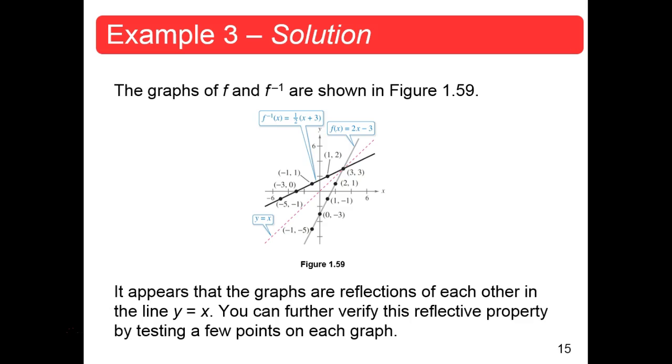And it reflects across the line. They first said, oh, no, we use red for this, because usually I use red for the dotted line. But it's okay, you don't have to. It appears that the graphs are reflections of each other in the line y is equal to x. You can further verify this reflective property by testing a few points on the graph. And look at this, they put them in here. -1, -5, -5, -1, 0, -3, -3, 0, 1, -1, -1, 1, 2, 1, 1, 2, 3, 3, 3, 3, and on and on. Sure enough, they both work. Inverse functions of each other.